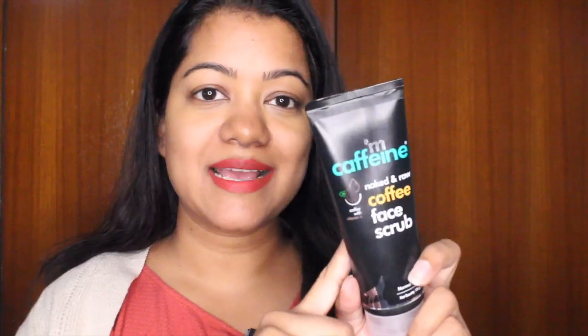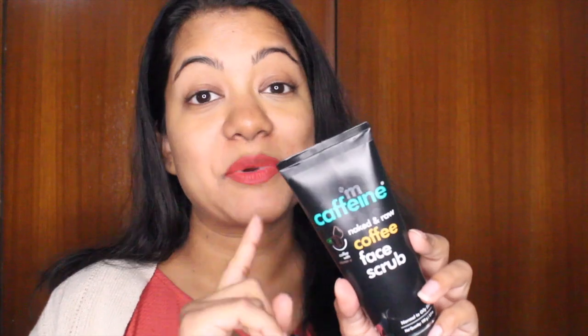I've used this once and it feels really good. The scrubbing particles are really fine, and it smells amazing. Oh my god, I can't recommend it enough for the fragrance because it smells so good. I love all things coffee, and this one smells amazing. You really should pick it up, especially for winter.